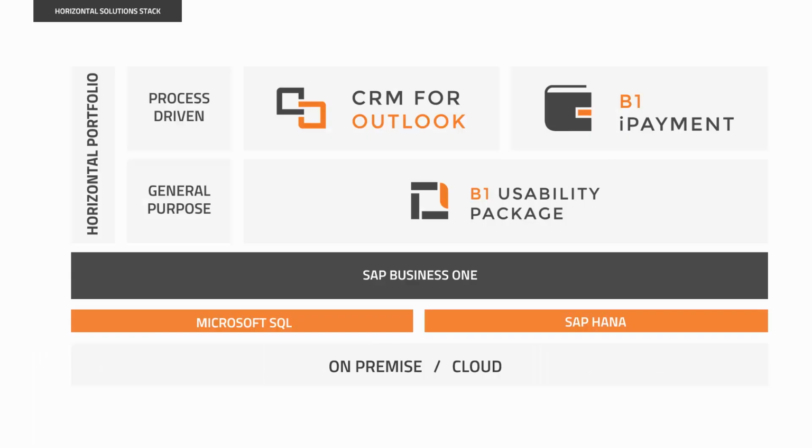The solutions that we are going to talk about belong to a horizontal portfolio. And what does it mean? Basically, we are talking about solutions that bring value to any kind of business, regardless of its industry. Could be a manufacturing company, a retail, distribution, wholesale, you name it. If a company runs SAP Business One, they will get value from all these solutions.